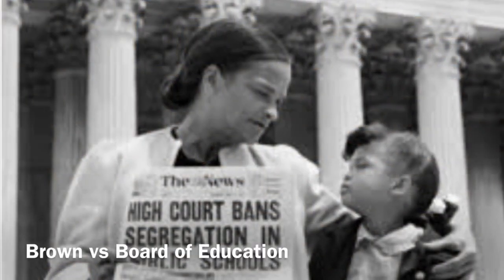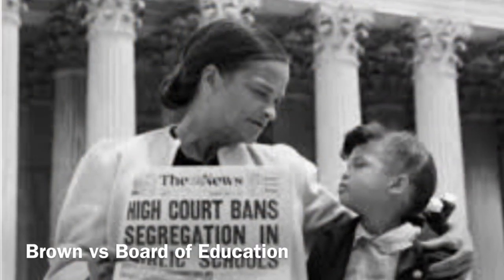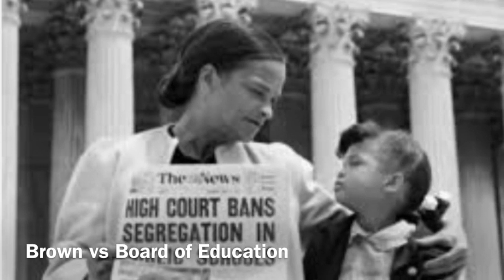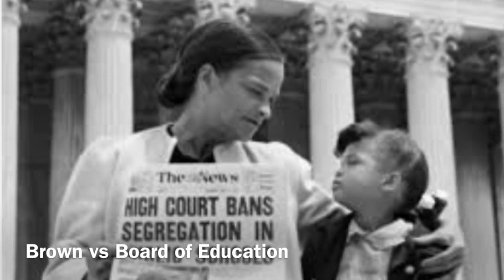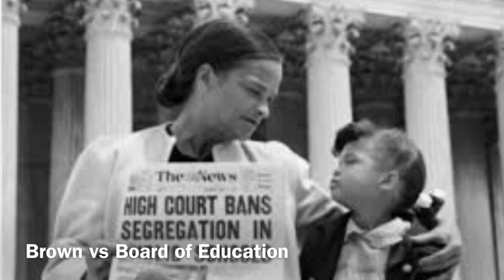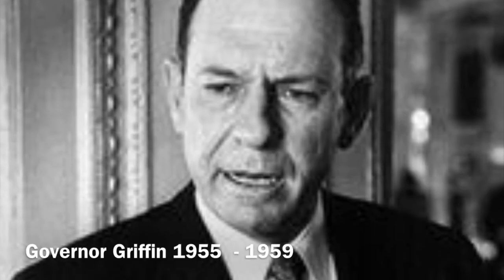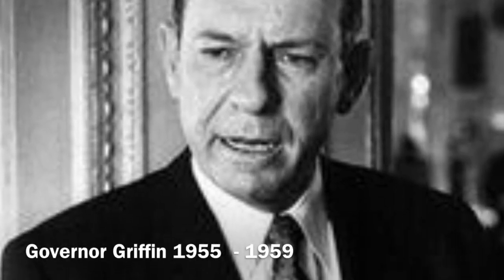Over the years, Georgia's official state flag became a controversial topic. At the time the Confederate flag was adopted as the state flag, racial tensions were high over the U.S. Supreme Court ruling of Brown v. Board of Education. The governor for the state of Georgia at this time was Governor Griffin. Griffin wanted Georgia public schools to remain segregated.